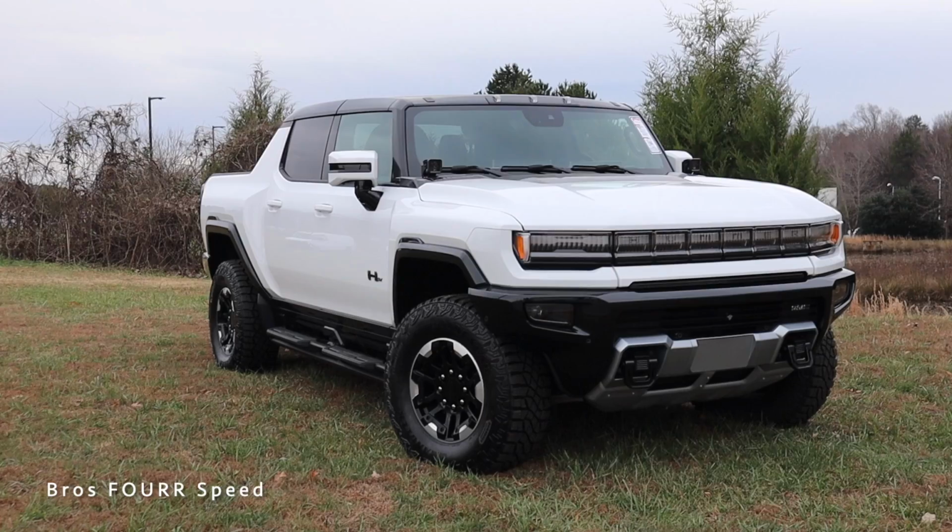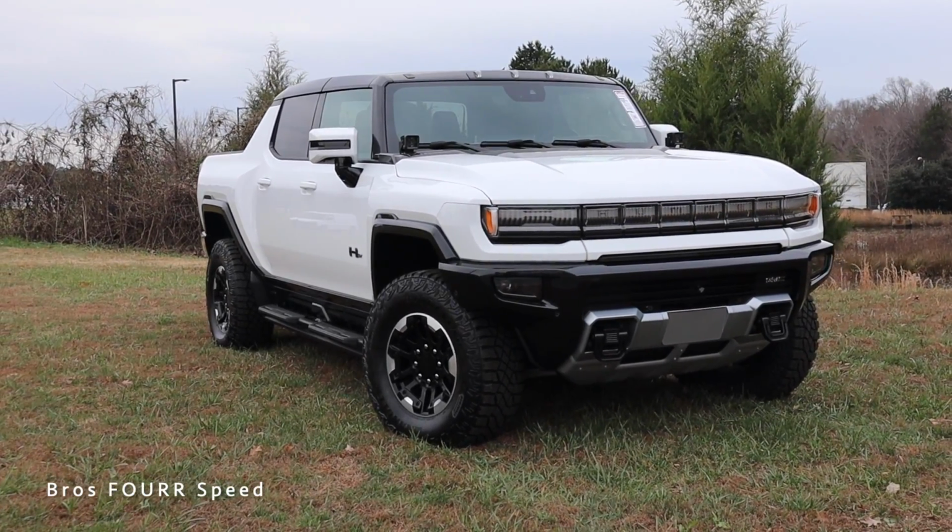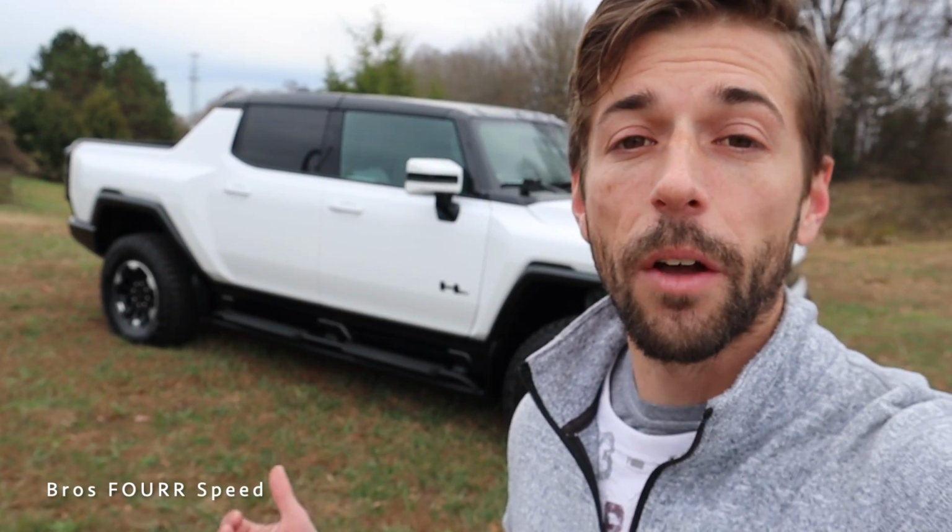Now the Hummer only comes in one color so far. It's called Interstellar White, and we'll go over the MSRP once we get this truck out on the road to see all the features and how it drives, and if it can justify that MSRP. So we'll start off with what powers this fully electric truck.